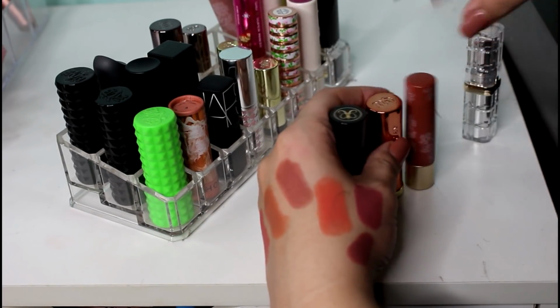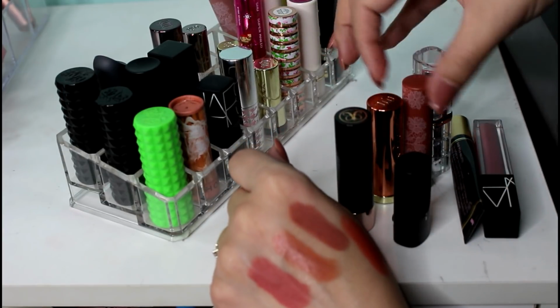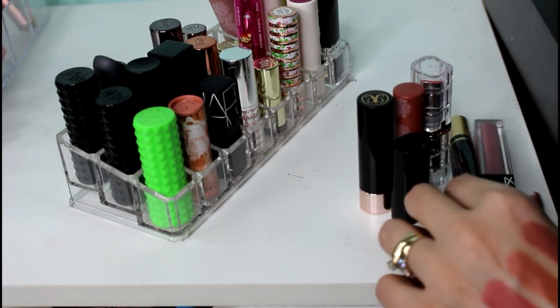So how many is this? That's 4, well that's 6, but I don't need both of those. So I think I'll bring the Too Faced one. It's a little bit more fall, and we'll leave Fuel. So there you go for lipstick.